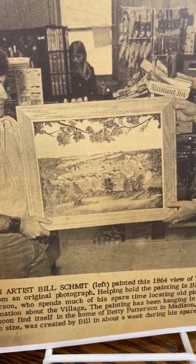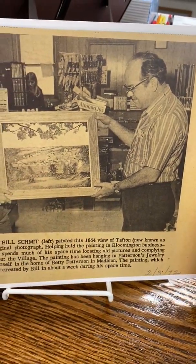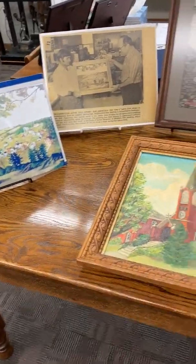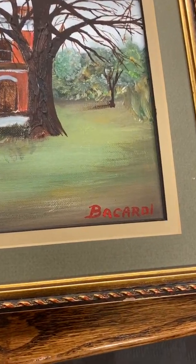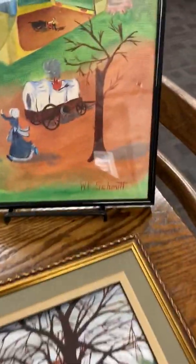Now, he really grew in his talents over the years. An interesting note, if you see Bacardi on a painting, that was sort of like a pen name that he used as an artist, so that refers to him. And in his paintings, you'll see he ends his name with two T's, the letter T. But only one in his name, but that's the way he kind of always signed his paintings.